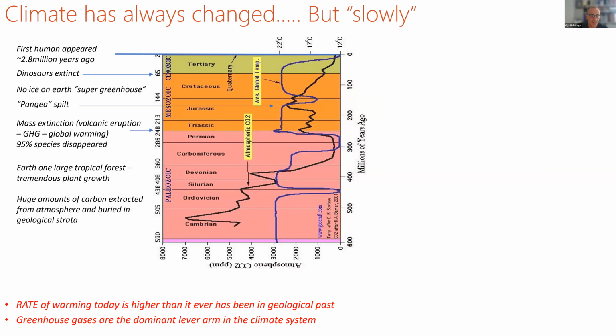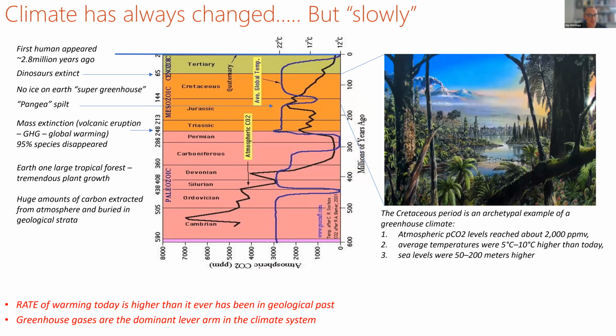So if we go to the longest timescales, the geological timescales, you can see this picture in the middle on the vertical axis. It goes back 600 million years. If I take out a part which we call, as geologists, the Cretaceous, that's about 100 million years ago. That's a kind of little cartoon of what it may have looked like. Dinosaurs around the planet. Atmospheric CO2 levels were several times higher than they are today. There was no ice on the face of the Earth, and global temperatures were much higher than they are today. And you can see that on the graph in the middle of the slide.